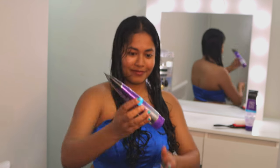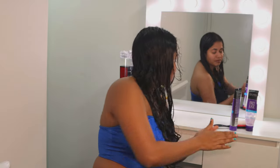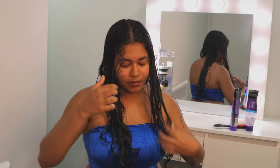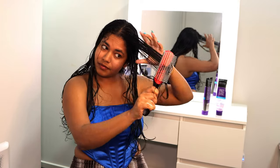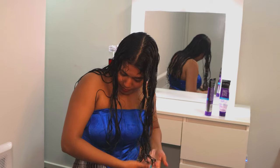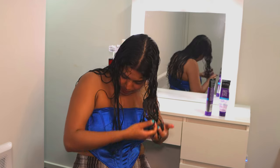I'm using another curl defining cream and raking through my hair to get that curl pattern. And here I'm using my Denman brush to define the curls. And then scrunching them. You can see when your curls starting to form.